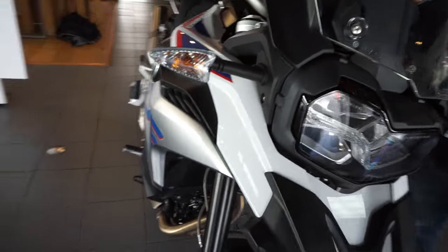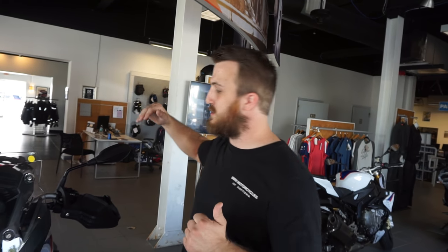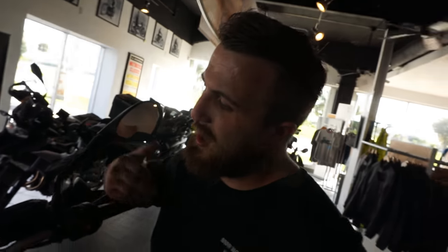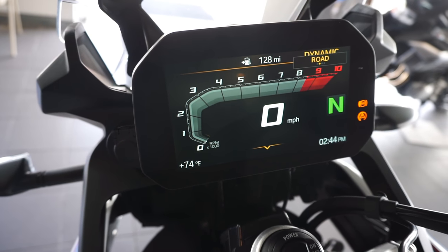The 850 also will be coming in a GS Adventure package soon. So you're going to be able to get crash bars, a taller windshield on the Adventure, and pannier mounts on the Adventure as well. The 850 does have different ride modes. You get dynamic, enduro, rain, and road. And then you have the different suspension modes.